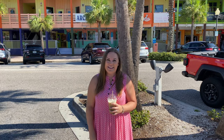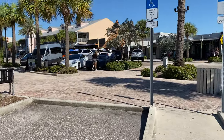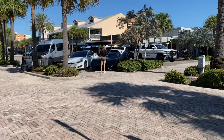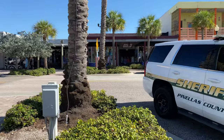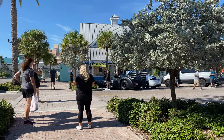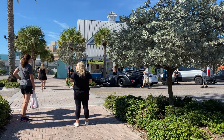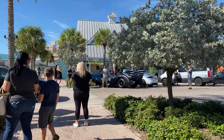All right, so we're at John's Pass. Let's get going in Madeira Beach, Florida. Right off the bat, our day is starting really cool because Mitchell just spotted the Batmobile. It's right there. Check it out. He's gathering quite a crowd here. Look at all these people. Oh my God, it retracts closed automatically. Look at the top.